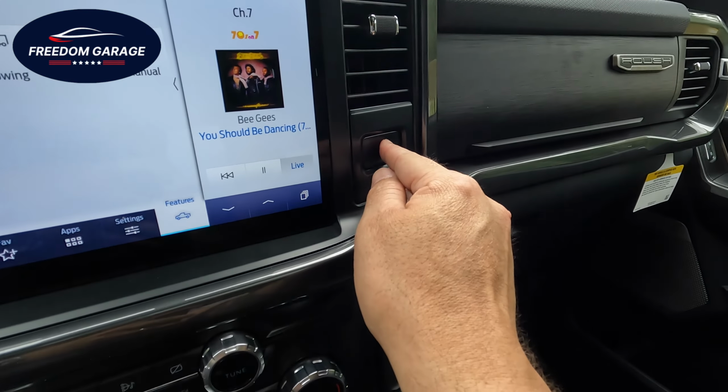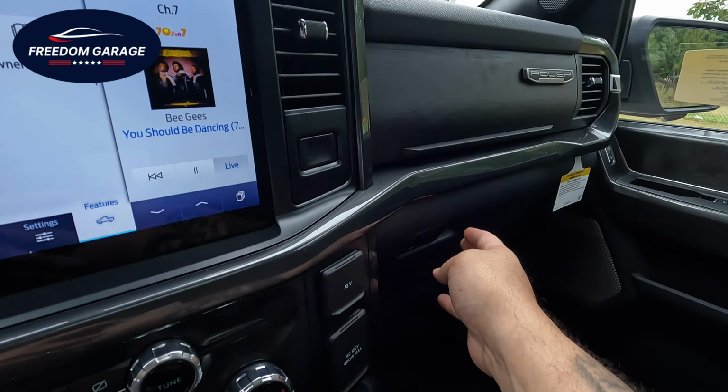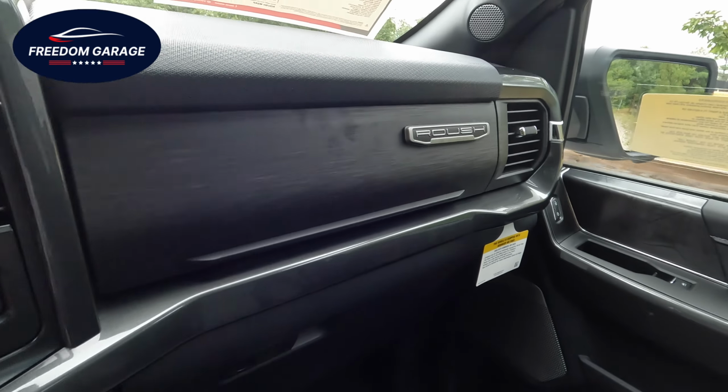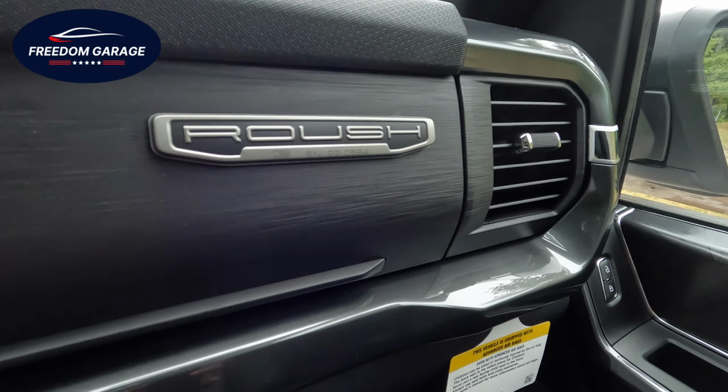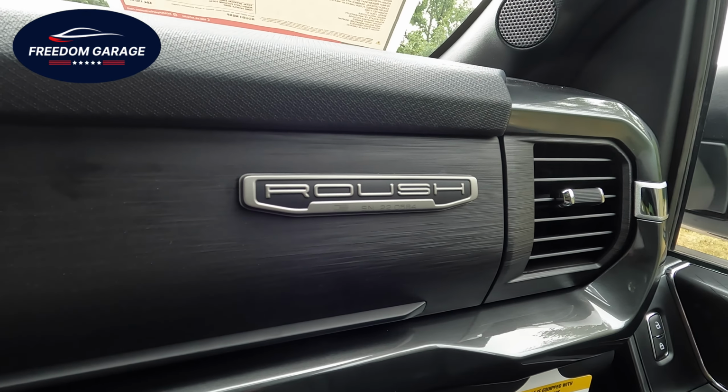To the right, in front of the passenger, we have the 2-stage glove box here, and below that we have a typical glove box. And then one of the cool things about Roush is you have the serialized Roush badge on the dash.